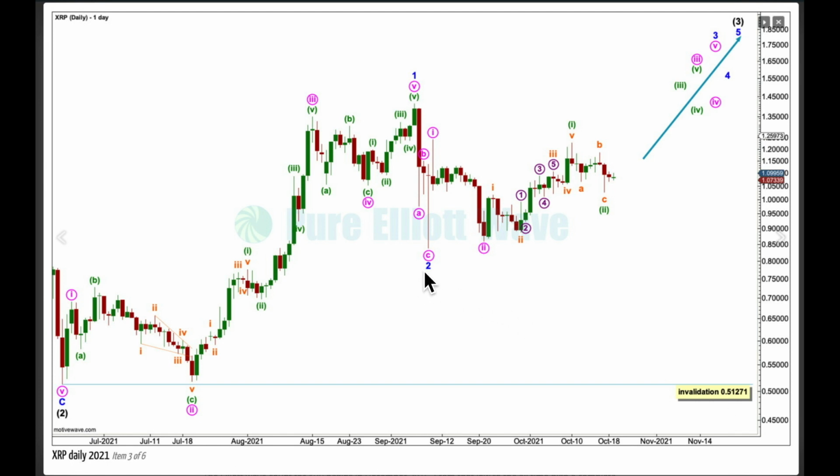If it was longer lasting, then I may move the invalidation point up, but it's entirely possible it could have been that brief, but I need to leave the invalidation point down here.